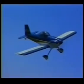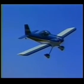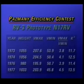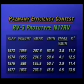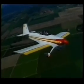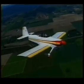Probably the best indicator of overall performance was the PASMANI efficiency competition, held at Oshkosh during the 1970s. It factored in top speed, stall speeds, power, and other things to measure overall performance. The RV-3 finished first 3 out of 4 years, demonstrating a remarkable 4-to-1 ratio between top and minimum speeds. The RV-4 had a similar speed ratio, and even with another seat, demonstrated some startling takeoff performance.